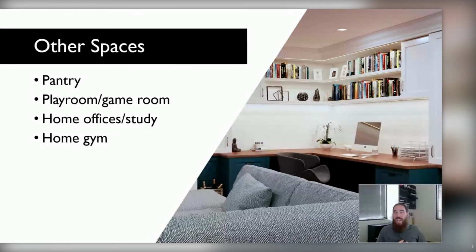I've seen people add lighting to air hockey tables and all kinds of different things like that. So there are neat little things that you can do there as you design that out. And there's just other various places where lighting can go into those.